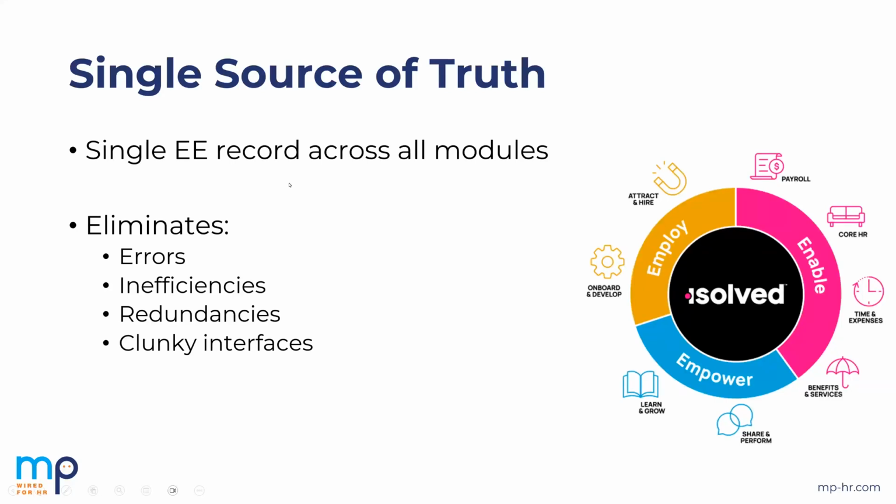I'm going to come back to this theme a lot during this presentation. The great thing about iSolve and one of our core differentiators, it's a single source of truth. So across all of our modules within the platform, it's a single employee record. This means that when an employee is onboarded, that's the same employee record that the time will be tracked to, their deductions will be taken out of if they're on a healthcare plan. It's the same one that paid time off is going to accrue when they punch in and clock out. It'll be the same record.